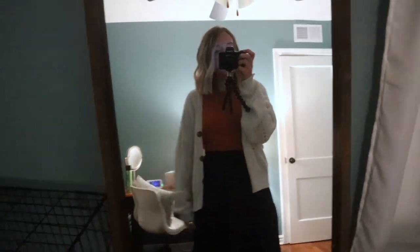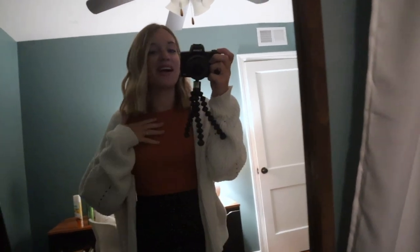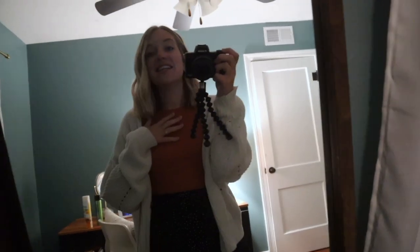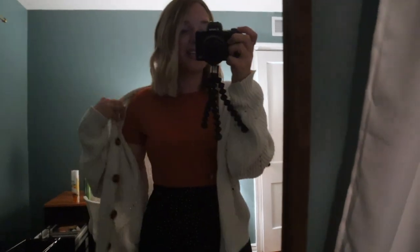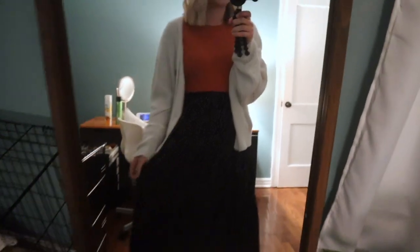Okay, here's what we went with today. So fall was in full swing last week, but today it's supposed to be 85. So I'm trying to summon the fall vibes because it is October now with this really cute orange bodysuit from Amazon. This skirt is also from Amazon. It is one of my favorites of all time.